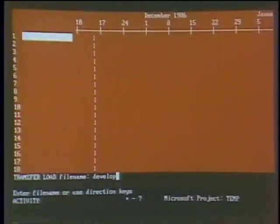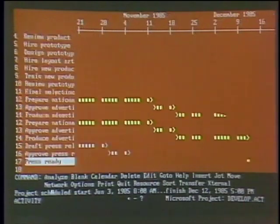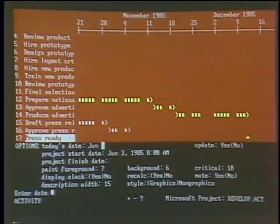Well, if you can take over the keyboard here, and I think we've got Microsoft Project up, show us, number one, what's the situation we're looking at? What's the particular problem you're going to show us? Okay, I'm loading the file here, which is called Develop, which is developing a new product. Okay. This is your Gantt chart, the same as before. And I'll just go in and set a date.